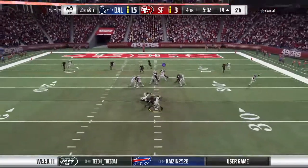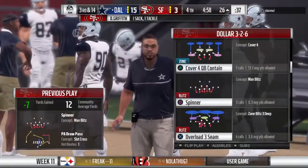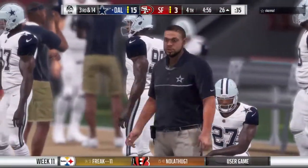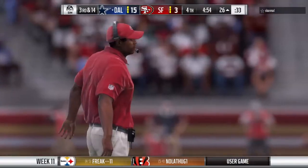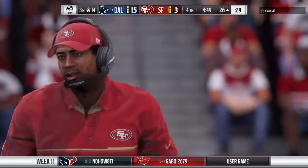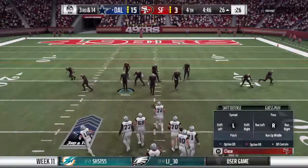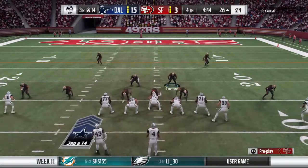Now Prescott, under a heavy rush, and down he goes. Well, when defensive coordinators game plan to put pressure on a quarterback, they often want to use blindside rushes, and that's exactly what they did there. The cornerback gets to him and drops him. They'll need a big play here, will Dak and the Cowboys. After the sack, it's 3rd and long.